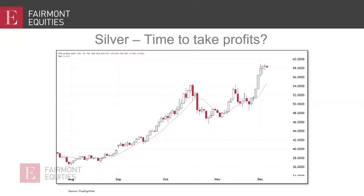So we got back in November. I'd still be happy to buy on a dip. I think the market's down 5% in that time, and this is up maybe 12, 13, but I'm expecting a bigger move, and I'd use the trailing stop.